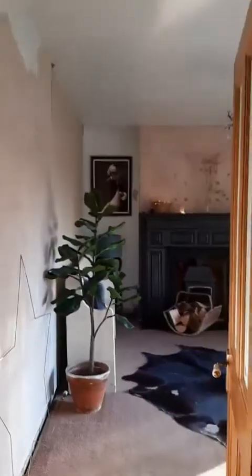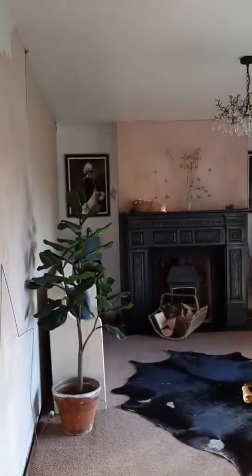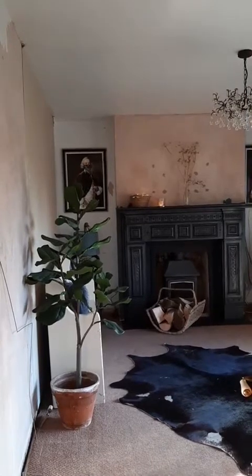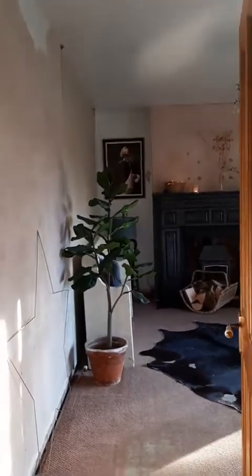The sitting room, hopefully, is going to be started with the plastering on Wednesday. He has promised to come on Wednesday to begin replastering.